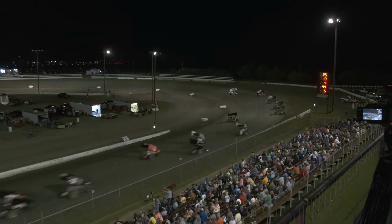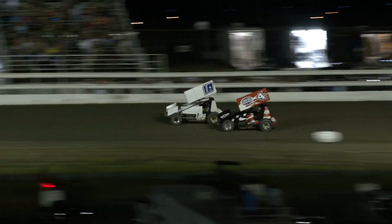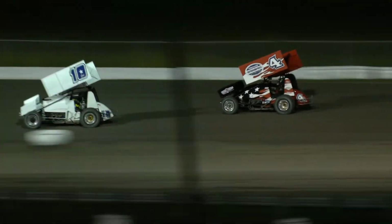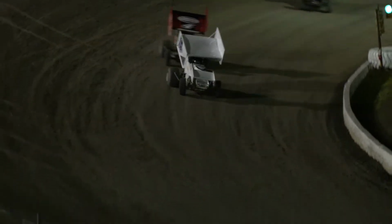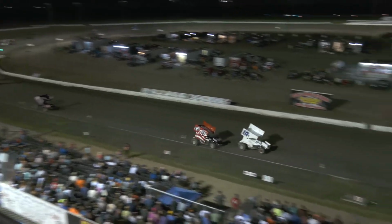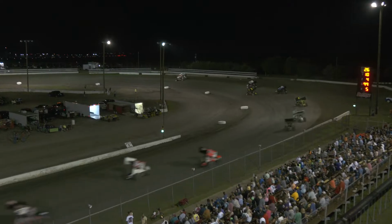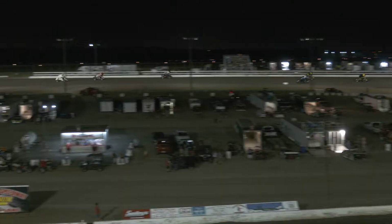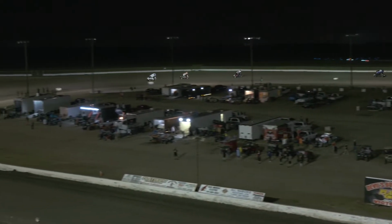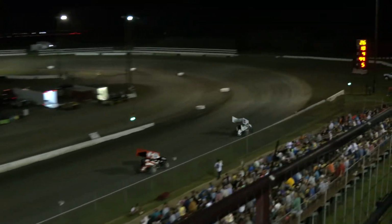Watch him into turn 1. Austin Mundy pulling up on the rear bumper of the 10G of Marcus Thomas. Marcus Thomas moves down, says no way, not yet. As they complete the first lap, it's Thomas, Mundy, Stevens, Graham. Raven Culp making a slide job, did not work. Pulled one on Graham, didn't make it. Austin Mundy tried the same on Marcus Thomas, did not make it.